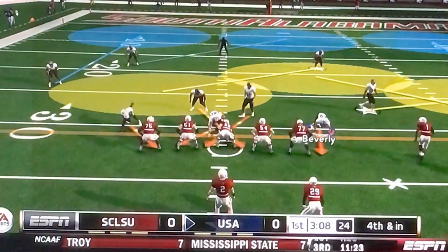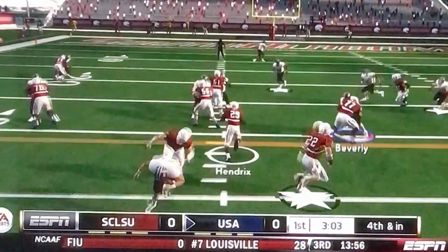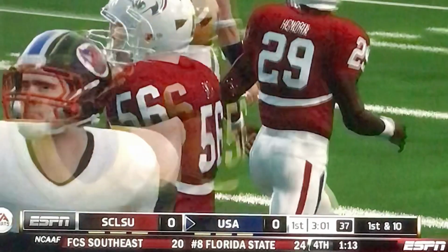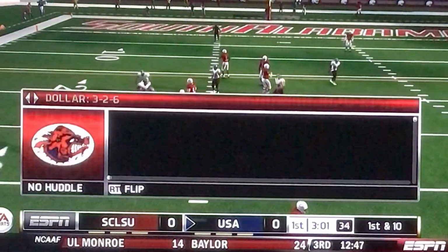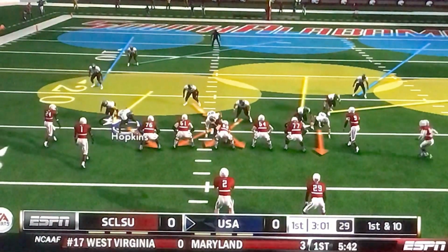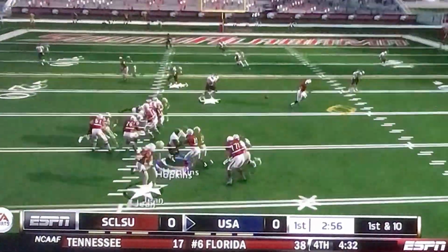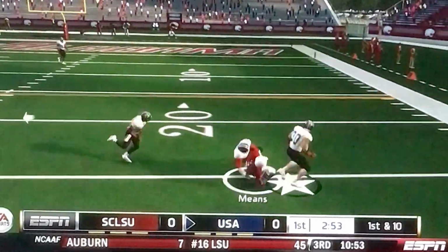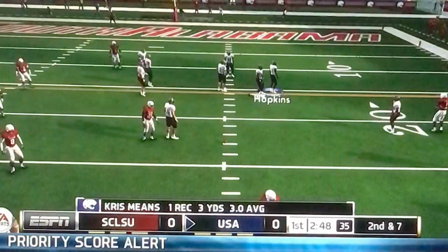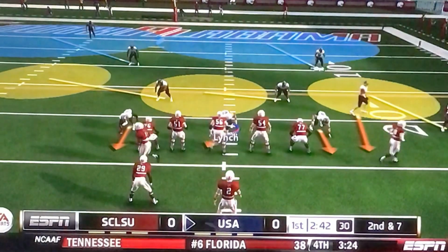We got South Alabama going for it already, 4th and inches, very aggressive call here early on. He's going to give it to Hendricks, and Hendricks finds just enough of a lane to get past the first down marker and then some for 5 yards. As South Alabama Jaguars, they transition into that no-huddle offense. Really be interesting to see how the defense reacts to this speed of the offense that the Jaguars are bringing, as Chris Means makes the catch for a few yards before they move right back into the no-huddle offense.